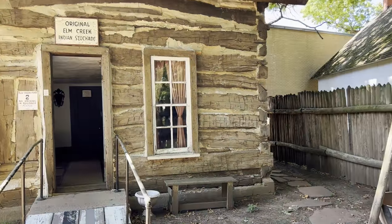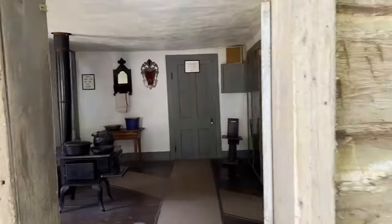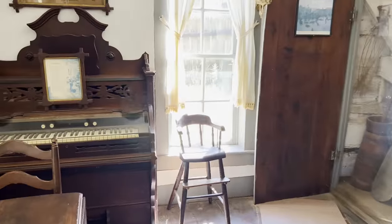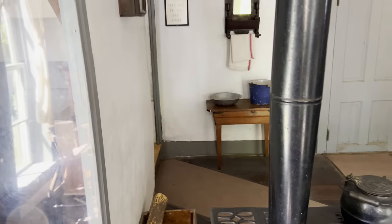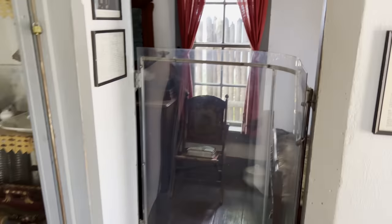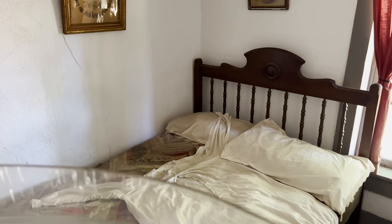Log cabin. I'm not going to show you everything. You'll have to come see it for yourself, but we'll kind of do a little bit of a tour. It's crazy to think that nowadays this entire house would be considered a small bedroom. How times have changed in the last 150 years. And here's the upstairs bedrooms.